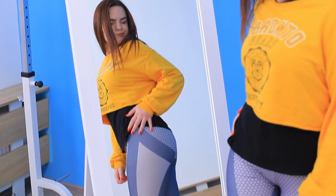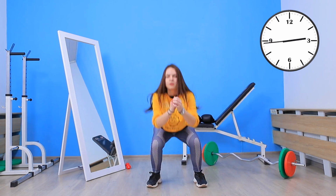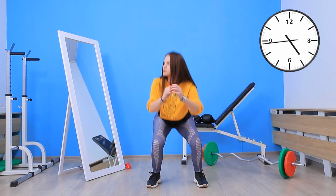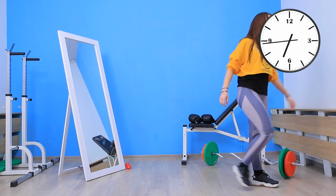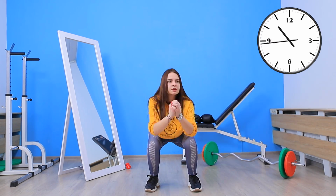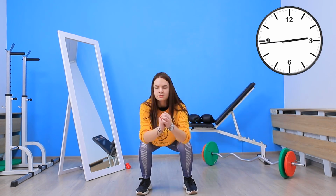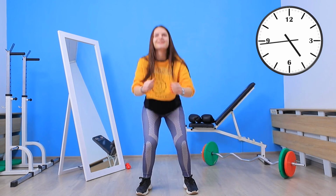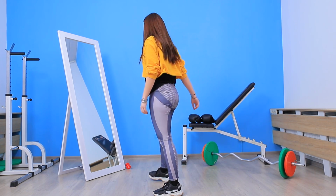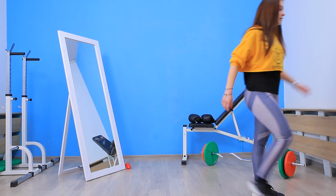Do you want a butt like Kim Kardashian? You'll have to work hard at the gym. I've been doing squats for an hour, but my butt is still flat. No matter how much I squat, it won't grow. I'm tired. There's an easier way to get a Kim K butt.